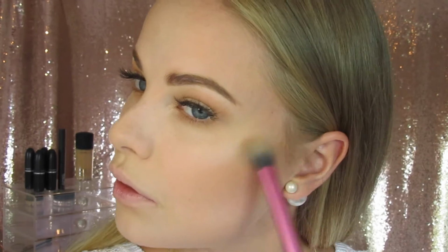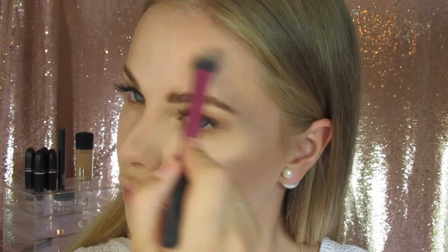Okay, then to use the highlighter on the rest of my face, I'm using my Real Techniques setting brush as well. And I'm applying that on the tops of my cheeks, a little bit on my temples, on my nose, and my cupid's bow.